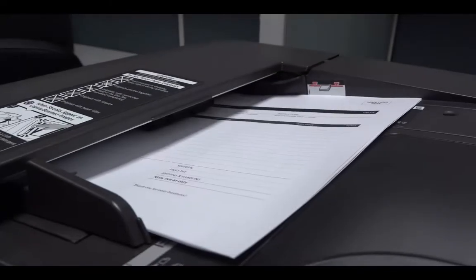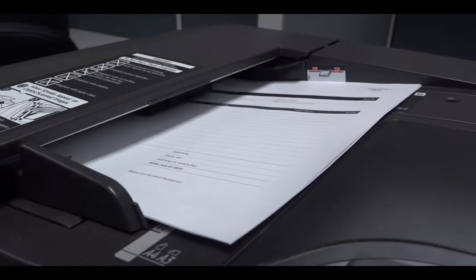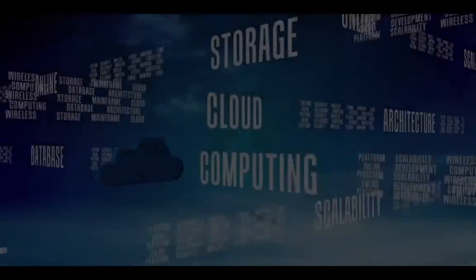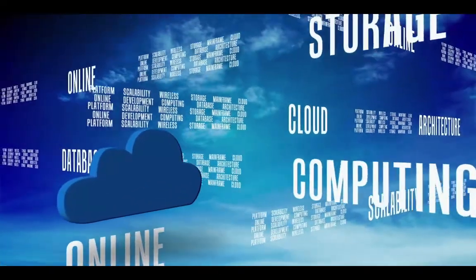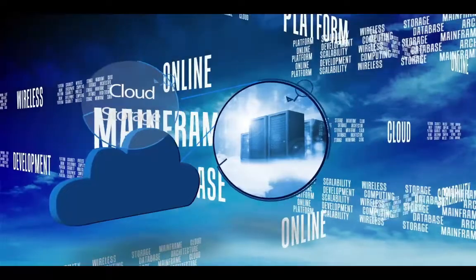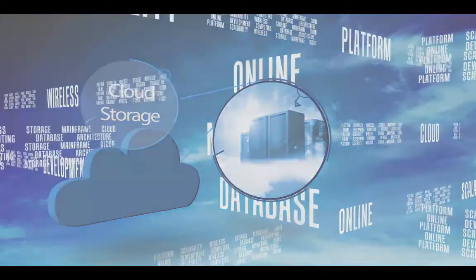Ricoh can help businesses transition from paper-based documents into digital cloud-based storage. In this video, we'll illustrate how Ricoh Cloud Workflow Solutions can simplify the process of digitizing employee records and routing them to a secure and always reliable cloud repository.